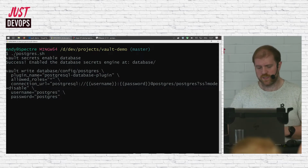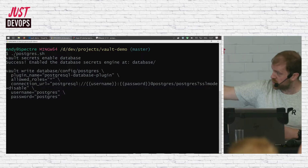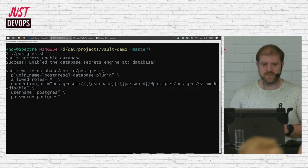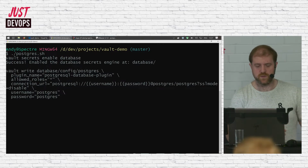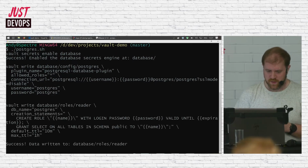And we define a connection string, which is the connection string that Vault will use to talk to Postgres. And then I'm using the super secure username and password for the admin account, which is Postgres. Don't do this in production. Generate a new account that can only create other accounts for Postgres and use that instead. This is just slightly easier to demo.